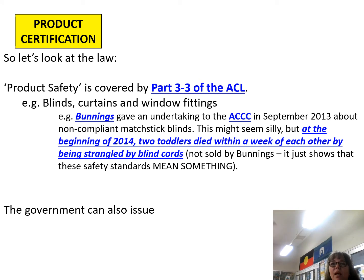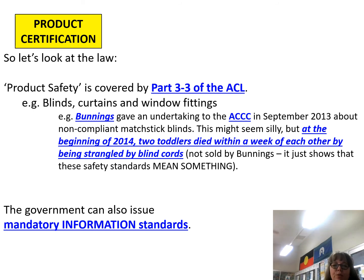Okay, the government can also issue mandatory information standards. So certain information has to be given out with certain products.